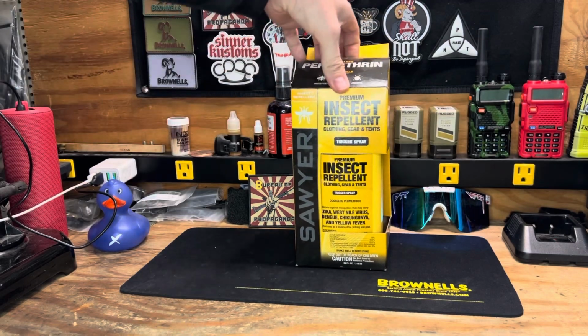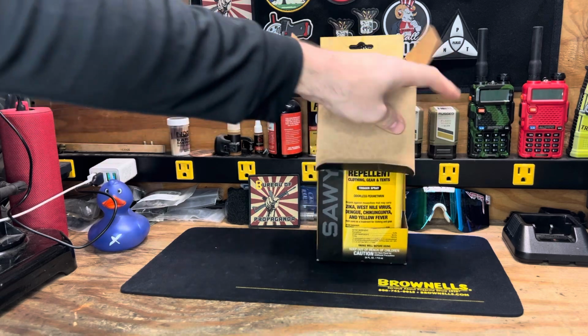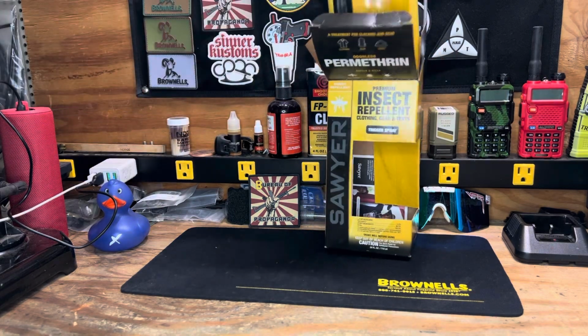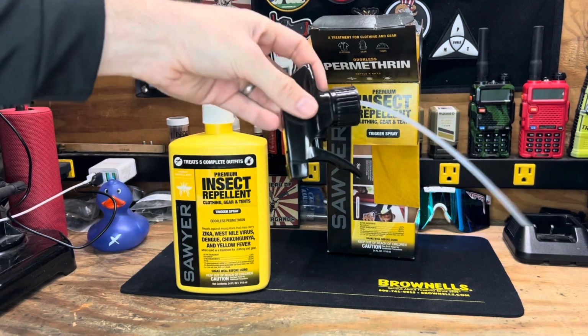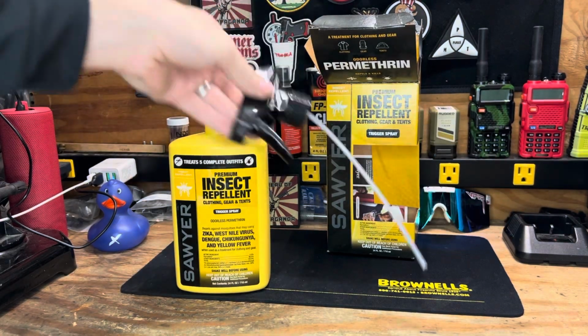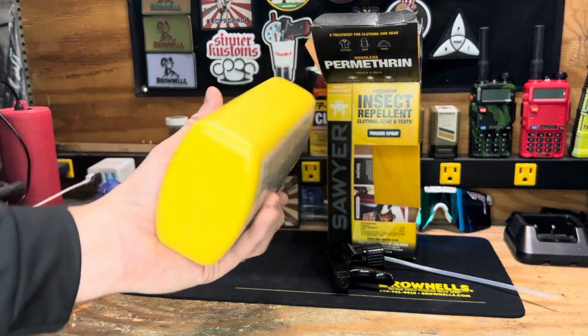This is probably one of the few things that I'm able to actually unbox on here compared to our normal firearms. But it comes in the box. You get a little spray bottle or a spray top for the bottle. This is a 24-ounce bottle.